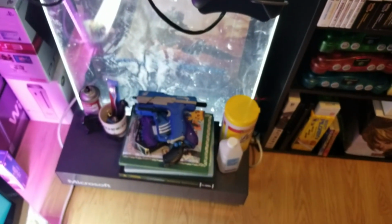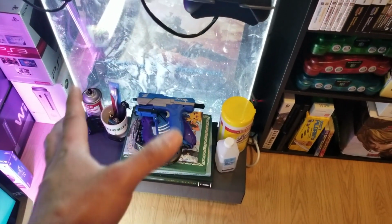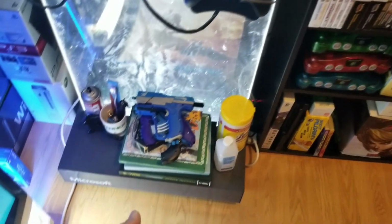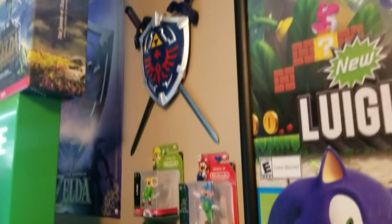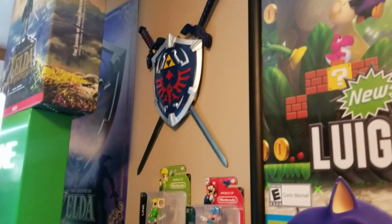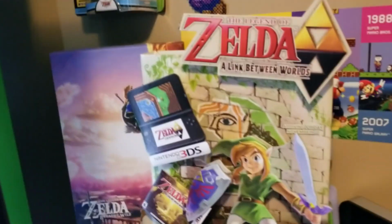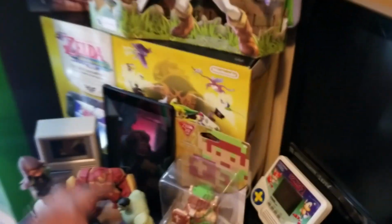Just random stuff down there. Nerf kind of thing. My cleaning stuff, Zelda guides, all that good stuff. Got a Zelda thing, I've had that for years. A couple figures, Perler bead Zelda display, my Wii U, that's complete in box.